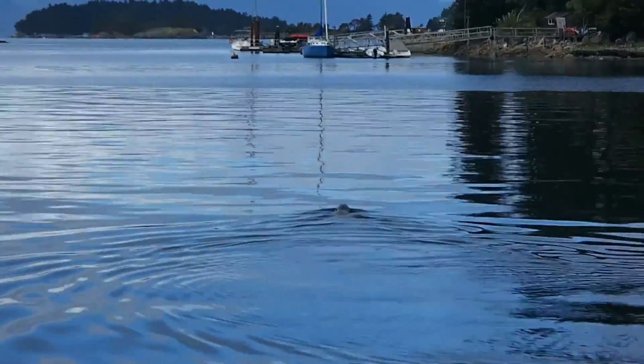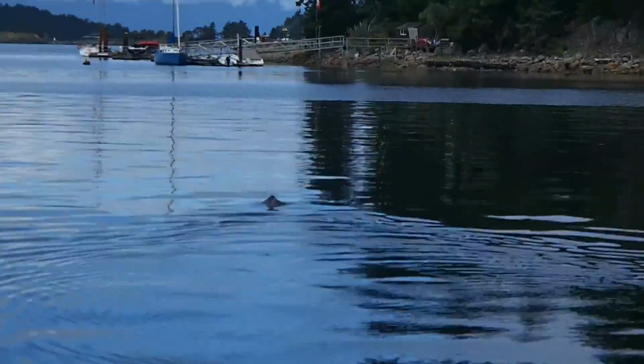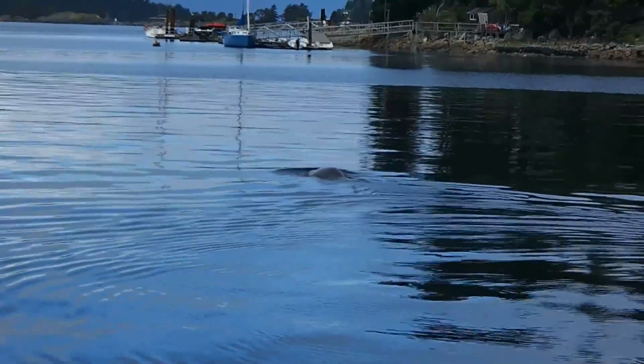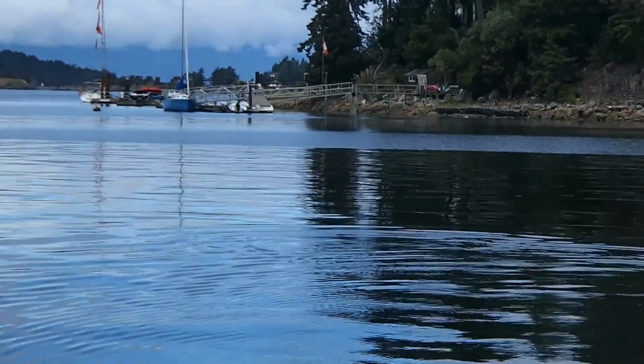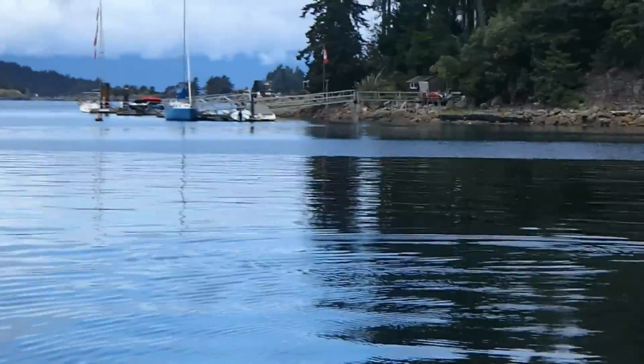So this massive sea lion just popped up right behind our boat and then swam right under our dinghy. And he's just kind of playing around by the looks of it. First time we've seen a sea lion. We've seen lots of seals, but not a sea lion like that.